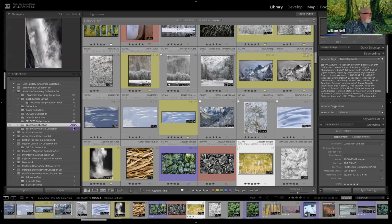Before I wrap up, I just want to show you how the portfolio development has worked out for me. Over the course of time, I came up with these groups of images: landscapes of the spirit, meditations in monochrome, impressions of light, and then I have a Yosemite ebook you see here, and now I'm working on a paper copy of a new Yosemite book.